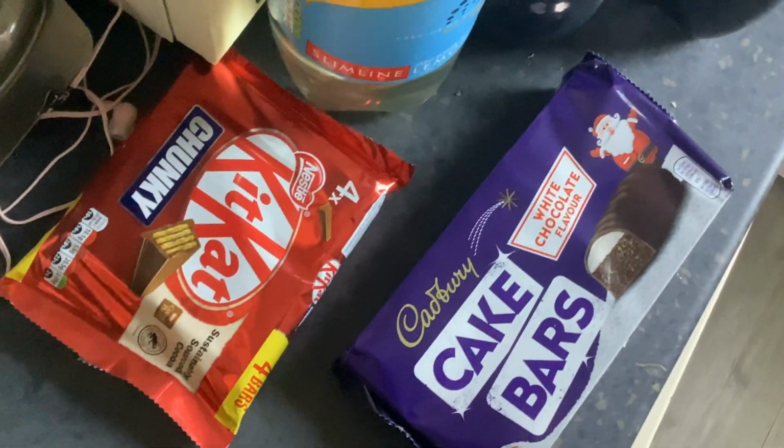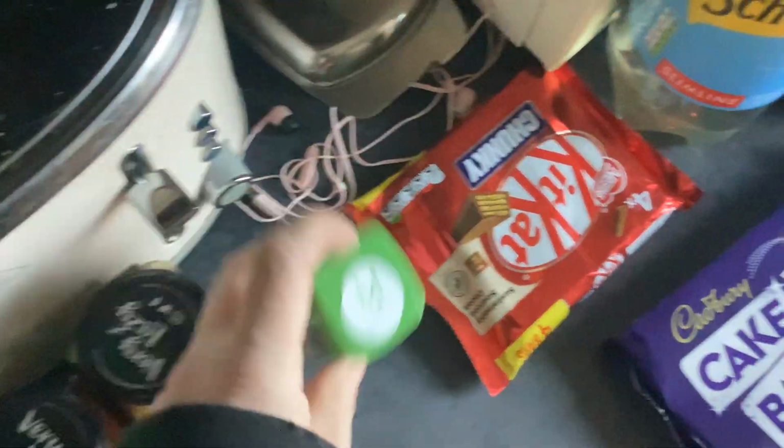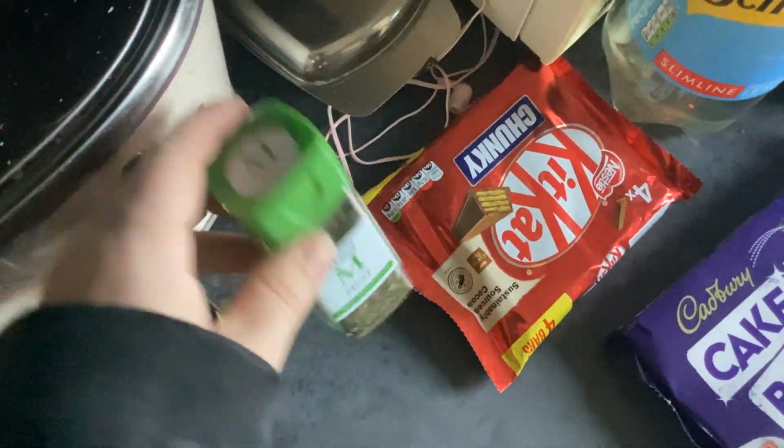And then I picked up the wrong one. Someone had put it in the wrong spot. I was after this, we're running low on that, so I wanted to get some more. Someone must have put it in the wrong place.